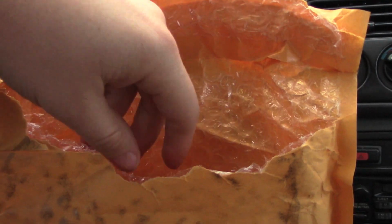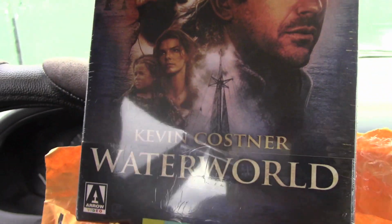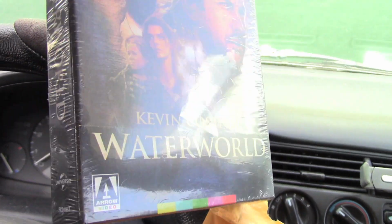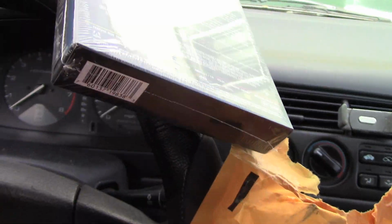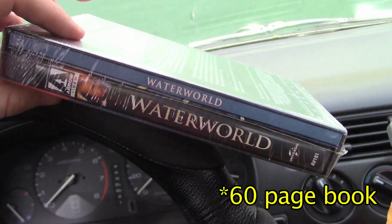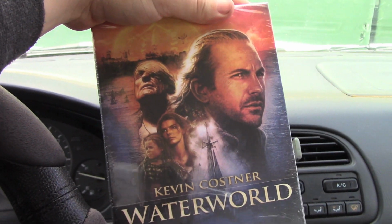All right, here we go. Okay, I'm pulling it out. Ready? 3, 2, 1. Nice. That is awesome. That is really, really cool. Universal Aero Video. That is awesome. That is really cool. There are the DVDs right there. And I believe this is the book right here. This does come with a 64-page book. But more on that and a lot more at Universal. Let's head back there to Waterworld.